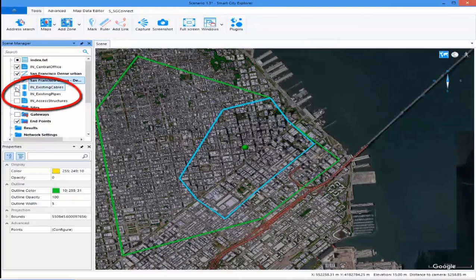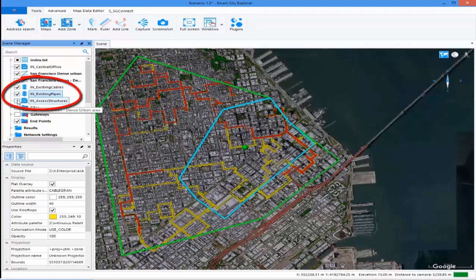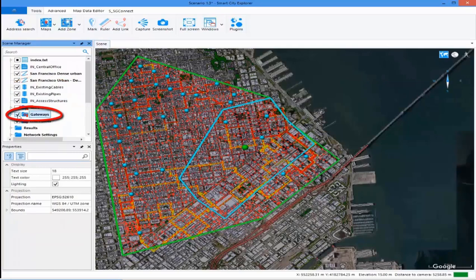We also imported other information about the existing cables, existing pipes, as well as the existing point of presence in the area. And also imported the location of the site candidates that will be used to automate our design, which are the 4,000 locations of lampposts.